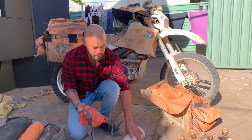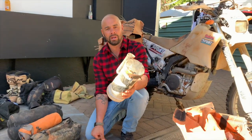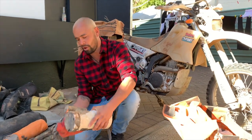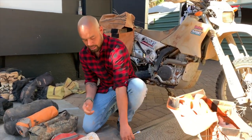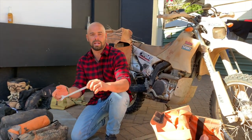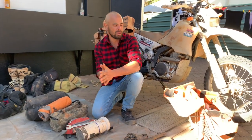Over here is just my toolkit and some spare parts, but I've made a whole other video on that, so I'll put that up on the YouTube channel later, and you'll see what's in that kit. And before I left Mildura, I just got a 22mm spanner for the front axle nut on my front wheel.